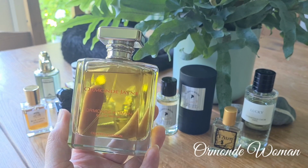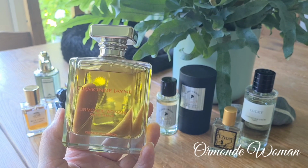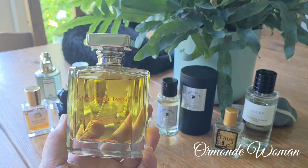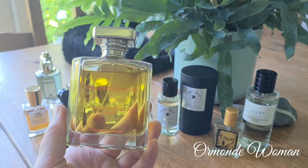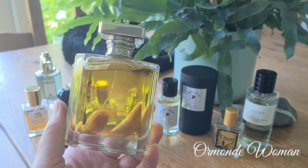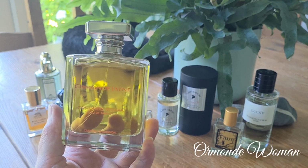It's very beautifully balanced. It's very clean, very smooth. The more I wear this, the more I get this image in my head that it smells like an elf. This is the scent of a beautiful wood elf. If you know Lord of the Rings, you probably know what I'm talking about.